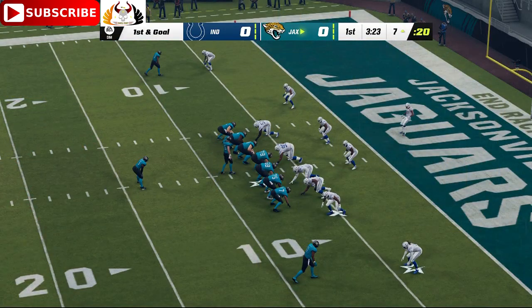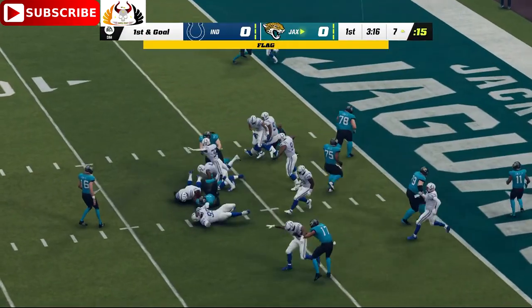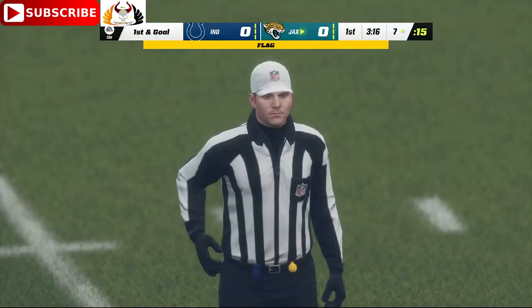First and goal, a chance to convert that early turnover into points. They'll run with Robinson. And he's brought down right at the 5-yard line. Give him 2 on the play.